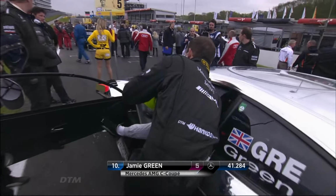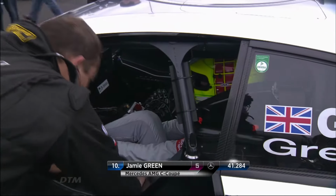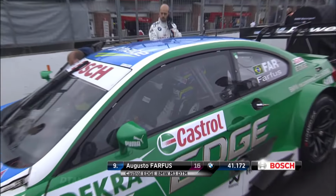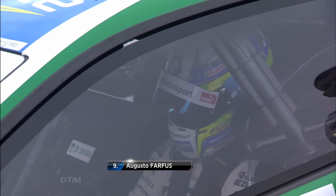Yeah, Jamie Green climbing aboard. Just getting his foot caught a little bit on the roll cage. Remember, all these cars have carbon fibre centre safety cells, but they do have the steel tubular roll cage. There you see it on the Farfus BMW. The chassis is common to all 3 of the makes.